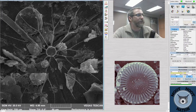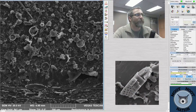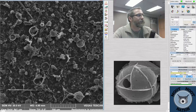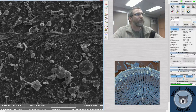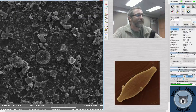I don't want to dwell too much on our Bacteriastrum, even though this is super cool. If I could find another one of those, I'd be happy. One with a little less junk behind it. Here's another Actinoptychus right here, you can see. And it looks like maybe a radiolarian and a sponge spicule up there. And here's one of these Hyalodiscus down here, and a whole bunch of Chaetoceros in this field of view. I'm just going to move around a little bit because we've spent like an hour and a half on just this little bit of this one slide, which always happens.